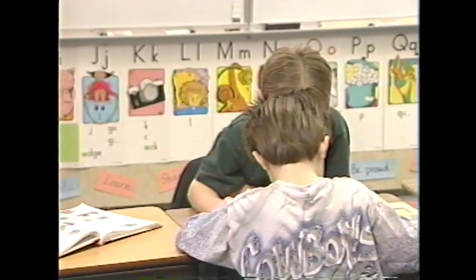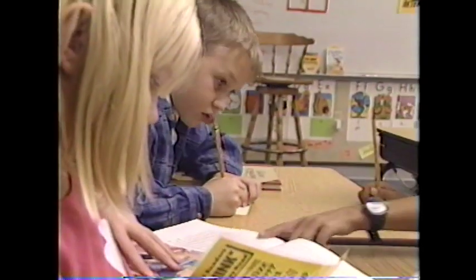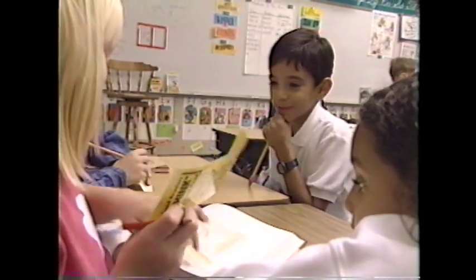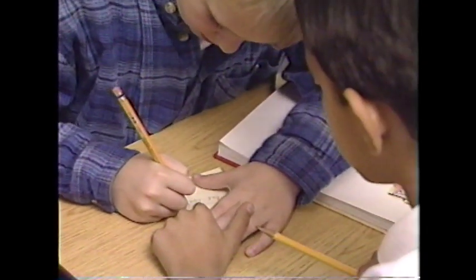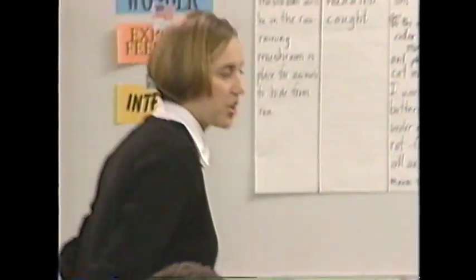Did you think about how it might connect to the elves and the shoemaker? Okay, what else do we... I think no one was doing the writing because I know more. Keep your Post-its because you're going to share them first.